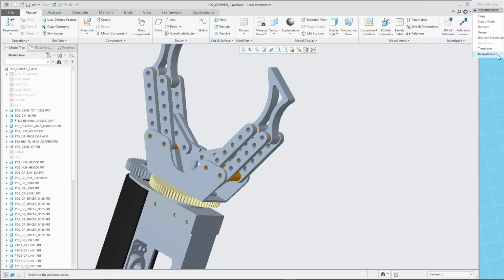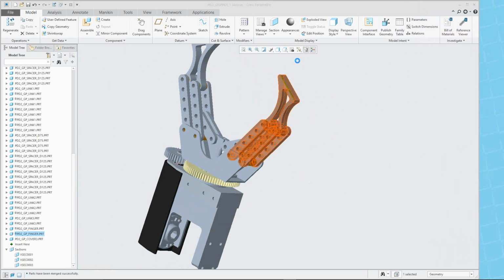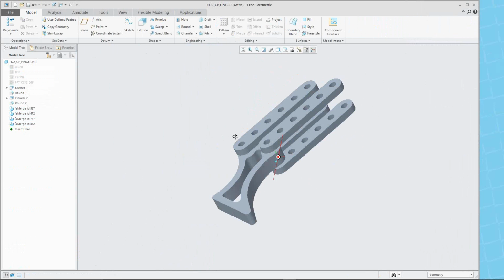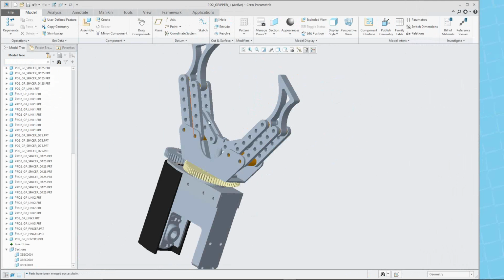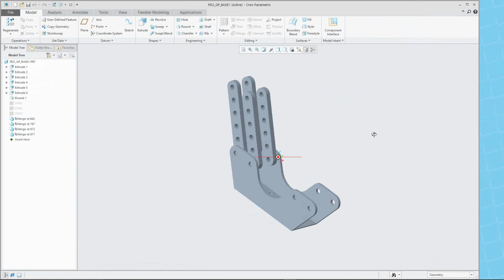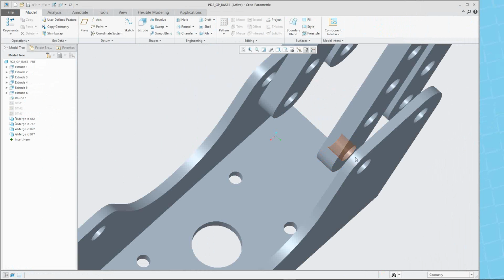So I'll go ahead and say okay. And now what we're able to see is that if I go through and open up that individual part, those are now merged into there, and now I have those four individual merged parts. Same thing here. If I open that up, I can now see I have those merged into there as well. And yes, there is a gap because there are little spacers in there.